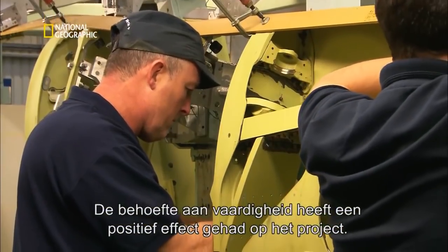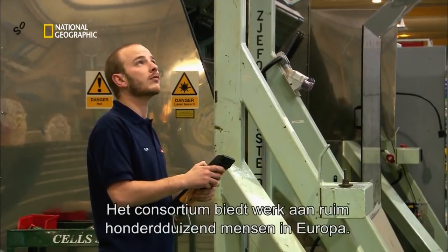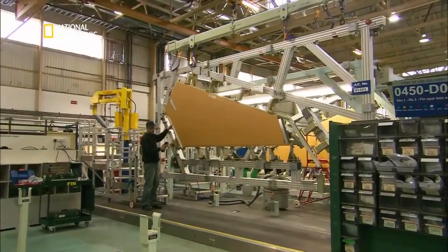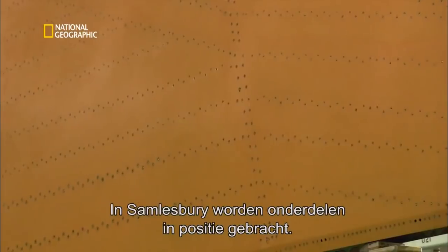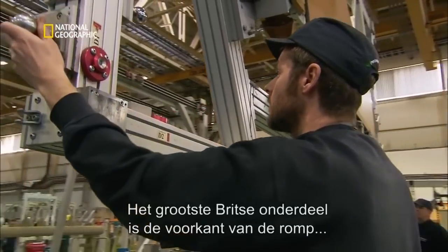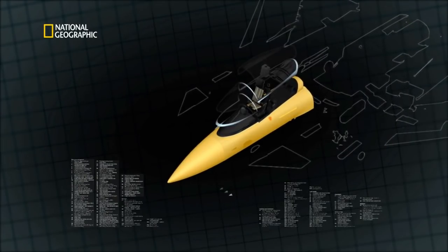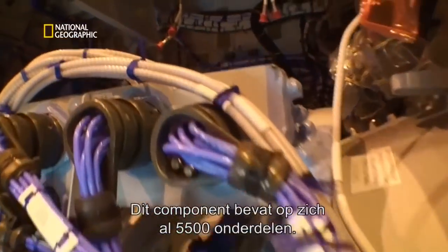And this requirement for hands-on skill has added a positive twist to the project. The Eurofighter Consortium creates over 100,000 jobs across Europe. At Samlesbury, parts are moved into position. The largest of the UK-made components is the front fuselage, part 4 of the model. This single piece contains 5,500 parts.